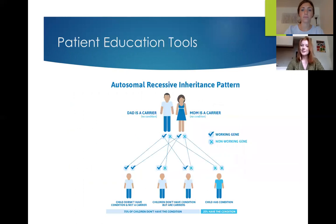So I verbally explained autosomal recessive inheritance, but when we're thinking about preparing for a session, we often want to identify patient education tools like this one that can help us explain this in a way that's understandable to maybe someone who hasn't taken a genetics course or who hasn't heard of autosomal recessive inheritance before. So this really is a tool for us to most appropriately convey the information that a patient needs to understand their test results and understand their risks.